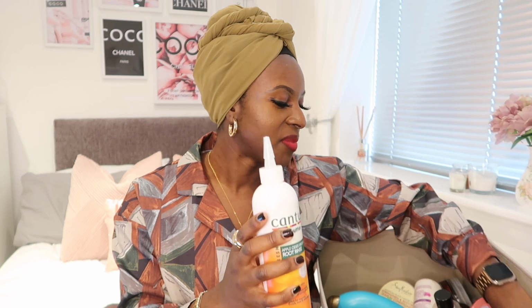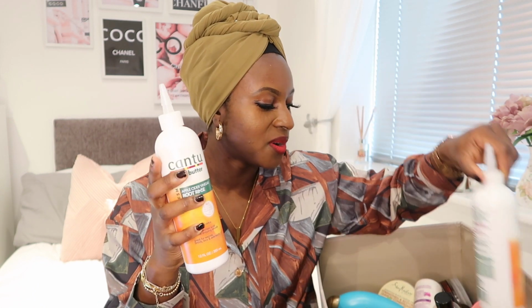This is probably the only Cantu Shea Butter product that I like. I've tried some of their other products like their leave-in, and I hated it. It just didn't work for me. I've tried their deep conditioner, hated it, just did nothing for my natural hair. So this is the only product of theirs that I actually enjoy and that I use, and yeah, I always have a few bottles of them stocked up.